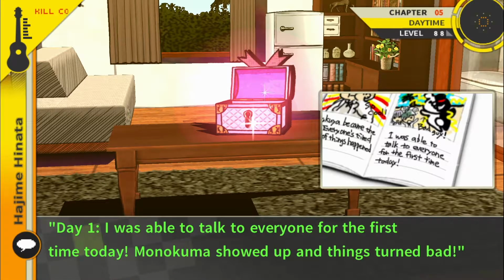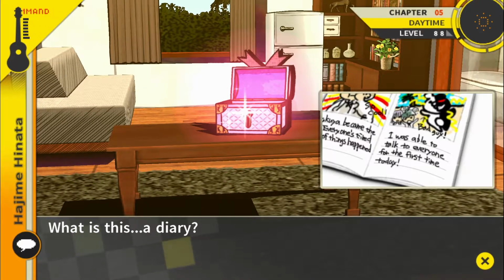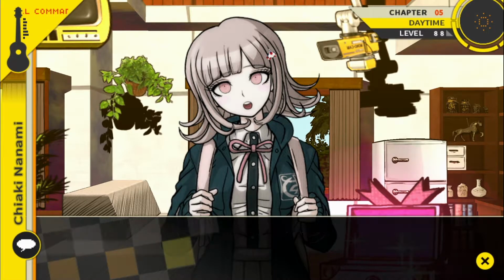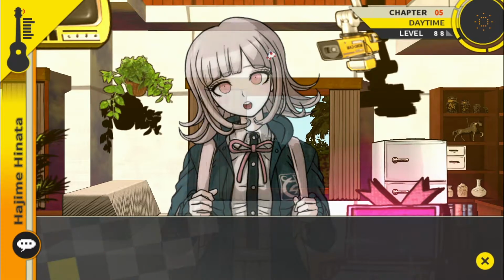Day 1. I was able to talk to everyone for the first time today. Monokuma showed up and things turned bad. Day 2. Byakuya is the leader. A lot of things happened today, so everyone's tired. What is this? A diary? Looks like it. Did Monomi write these? Probably. These pictures and entries totally suit her.